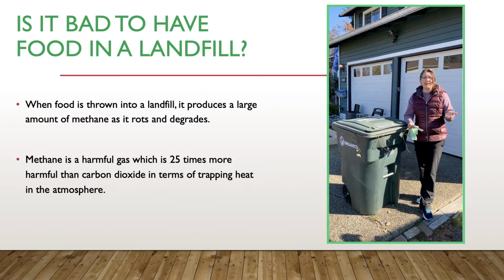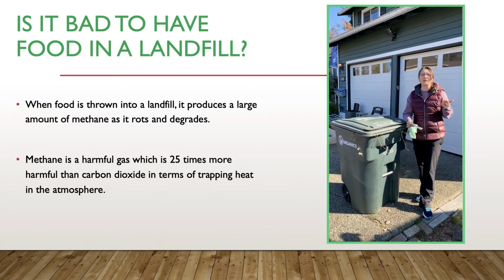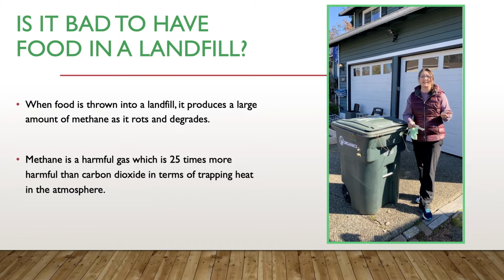Well, what we don't understand is that oftentimes this is creating an increase in the amount of methane that's in the environment. And methane is an extremely harmful gas.